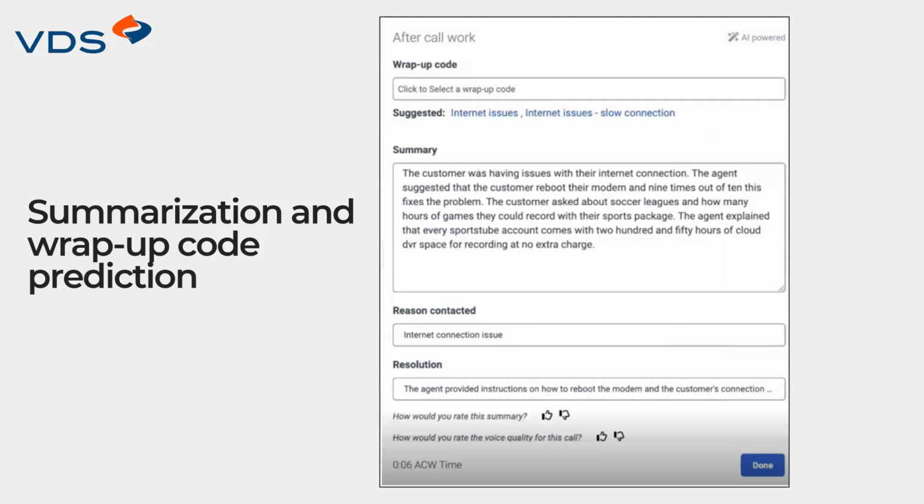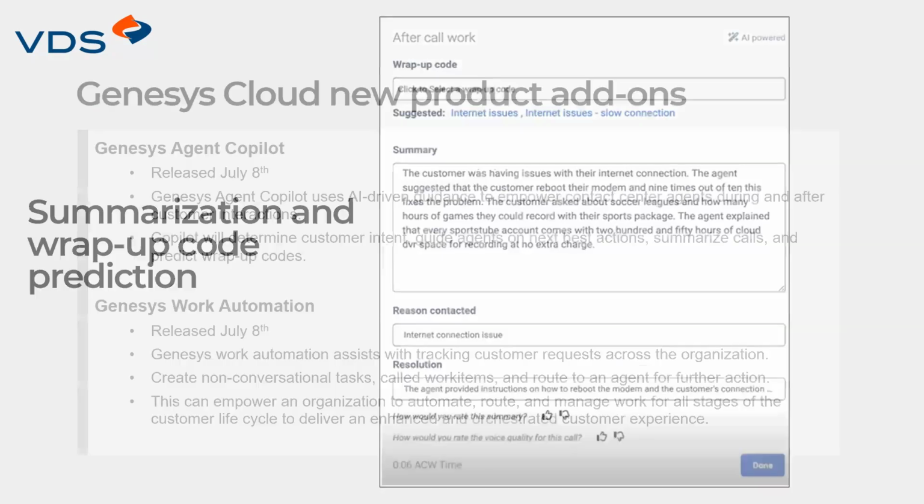And then also is just particular to summarization and wrap-up code prediction. So after a conversation is complete, this Copilot will not only summarize that call and that conversation, but suggest the appropriate wrap-up code. There's also fields that it'll provide for reason contacted and resolution as well. So again, that goal of trying to reduce that after call work time by automating some of that and allowing agents to wrap that all up, be able to move on to handling the next interaction. So some really neat things that Copilot is providing there from Genesys.